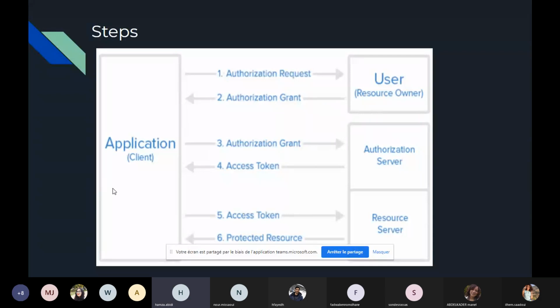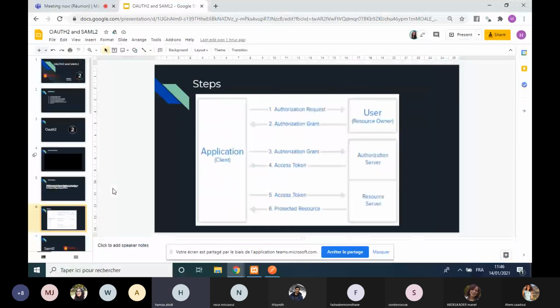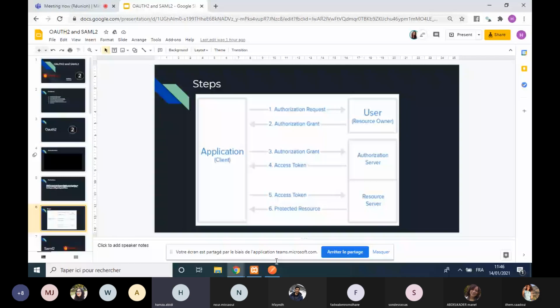Let's try an example to see exactly how these steps are done and how our access token looks like. So we developed for you a RESTful API using OAuth2. Just the backend of a website where you can register, log in, and purchase a product. I have already run our localhost. We will use Postman as software to check our HTTP requests.